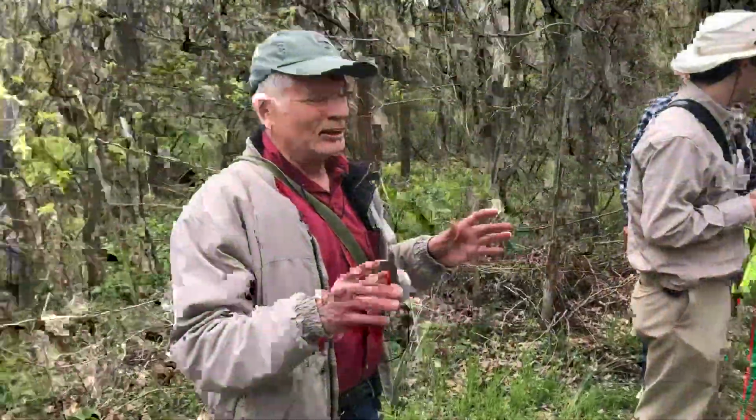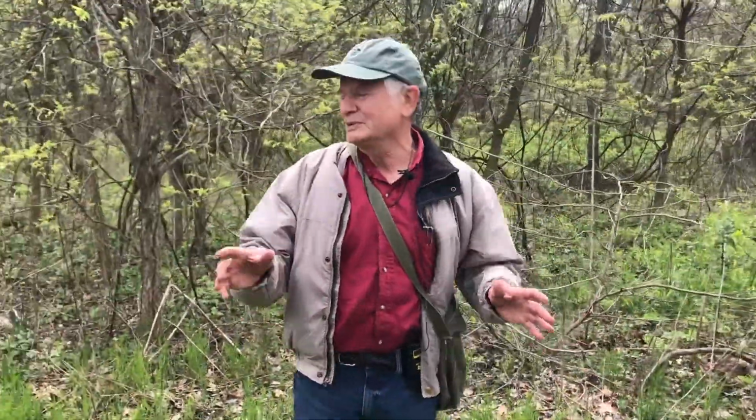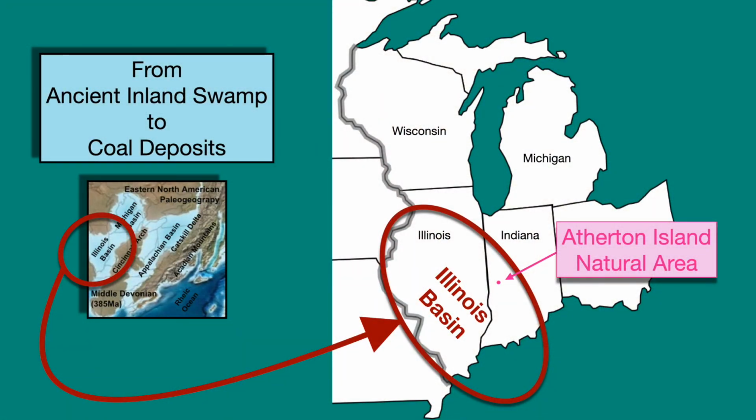This was occupied by an inland swamp known as the Illinois Basin. It occupied most of Illinois, and we were sort of on the eastern edge. Maybe 100 feet down, there are coal seams. Coal was mined here during the Civil War and about 70 years after that.